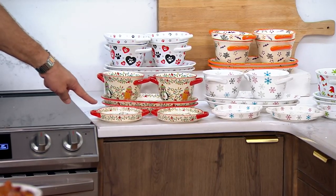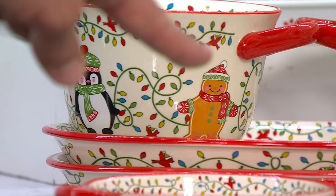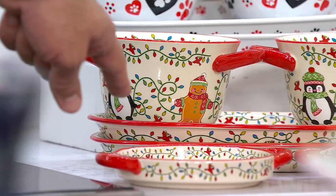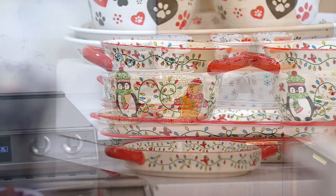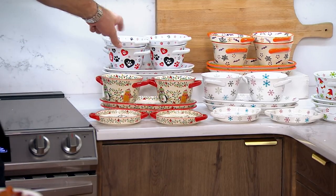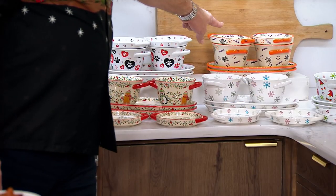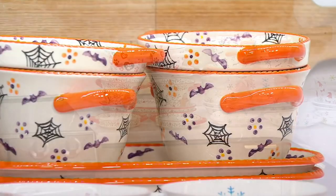Then we have our Winter Whimsy. I love it. Sometimes we call it Merry Chefs. All of the lights entwined, the cardinals floating around. That's going to be your super holiday one. And 1,800 of those left to go around. Paul Fetty, 400 in the Paul Fetty. And Boo Fetty, right there.